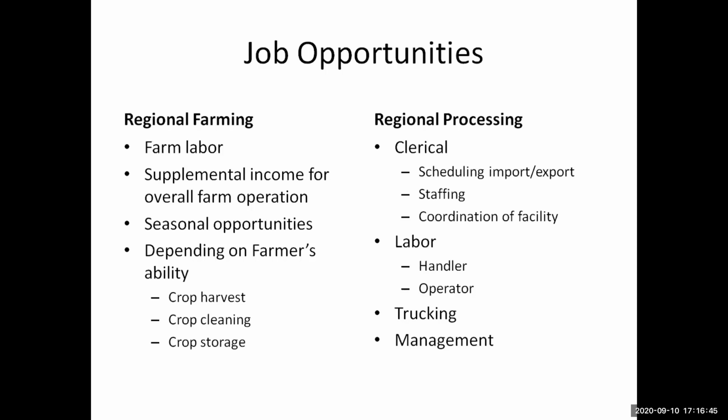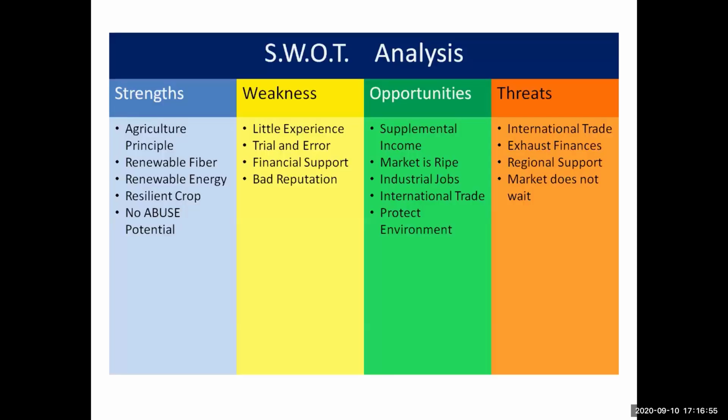So again, we want you to do what you're good at. We want the farmers to be comfortable growing fiber, and we need to strategically place these processing facilities so that we can have the market available for the entire state of Virginia. So we do know that this is an agriculture principle. It is the fundamentals of the Farm Bill Act of 2018, but we want people to be comfortable with it. There's no abuse potential. There's no human consumption. We don't have the issues with the crop becoming hot, where we're going to have to destroy it.